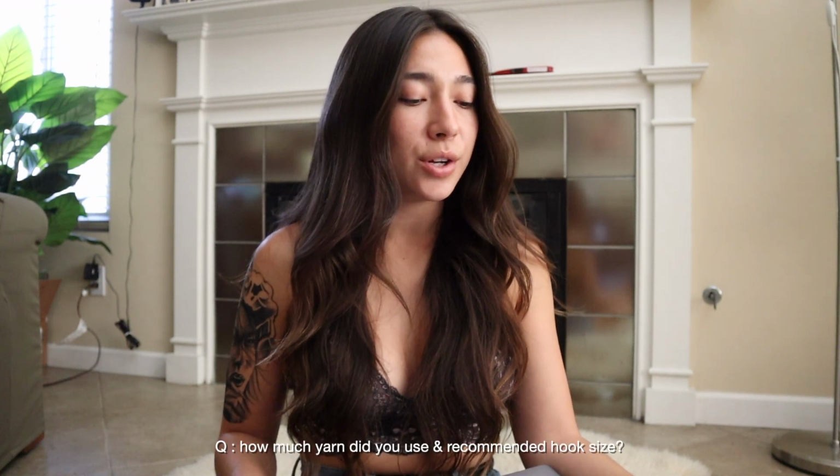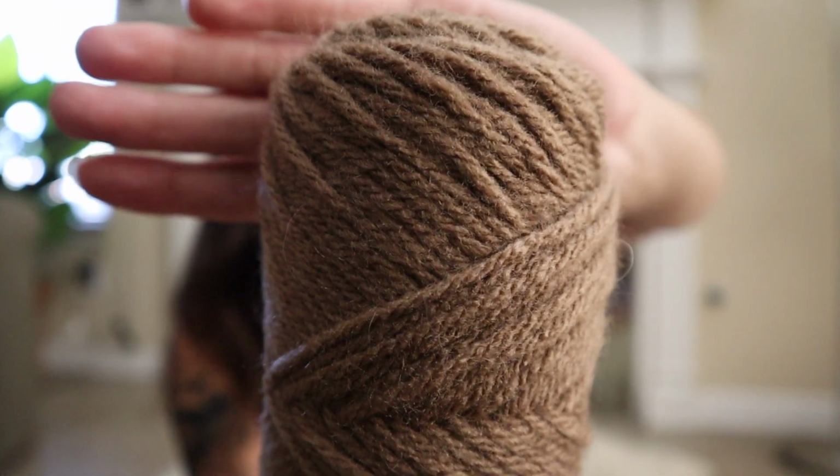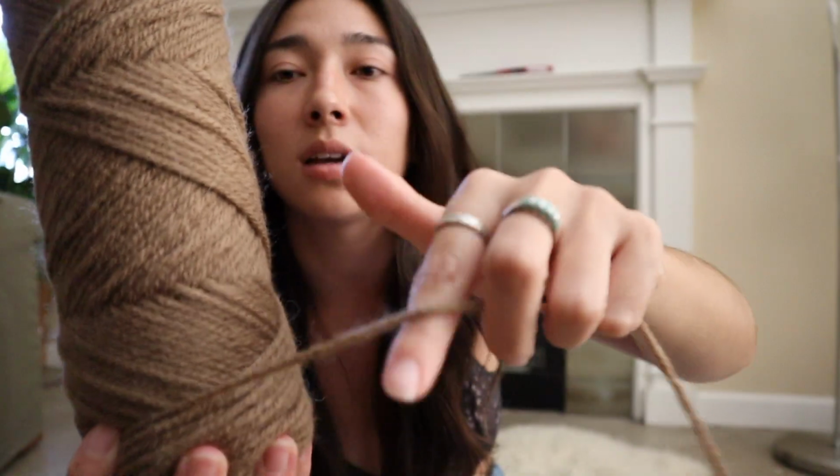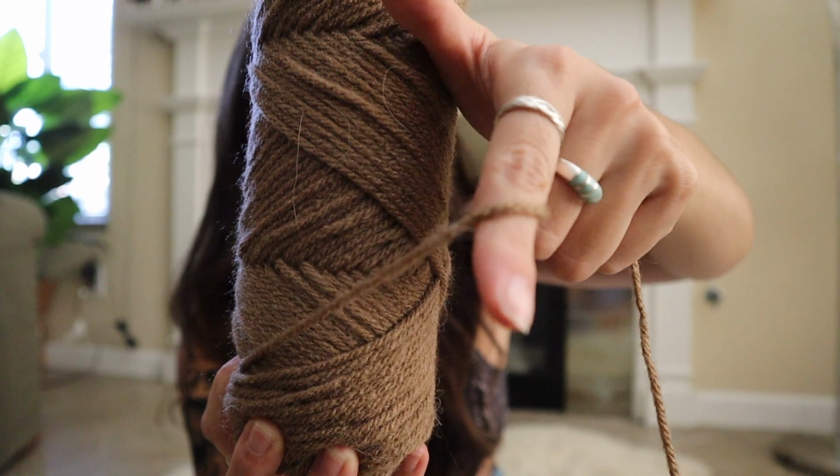Okay, let's find another question. Okay, here we go. Hannah says, this is so cute. What was the recommended hook size for the yarn that you used, and how much yarn did you end up using? So like I mentioned earlier, for this project, I am using a worsted weight yarn. So that means that this is a category or weight 4 yarn. It is definitely a pretty thick yarn, but it's not quite chunky yet.